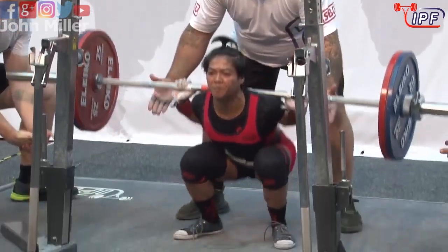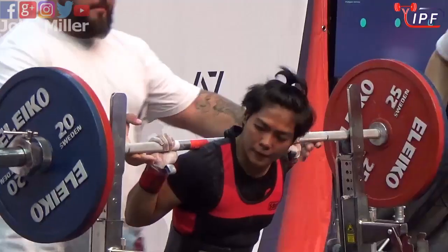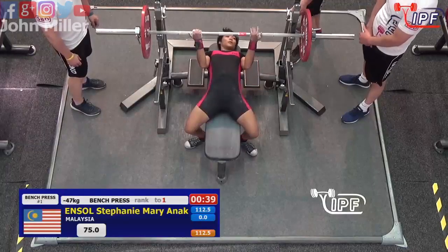There's a lot of pull. And that one was just a bit too heavy. Great catch from the spotters there. I was going to say rack.